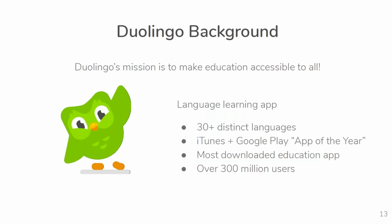So it was a familiar concept that you could take something and put it on the internet and deliver it via the internet, and just by doing that you could lower barriers, and we've been really successful at doing that at Duolingo. Most people know us for our very popular language learning app. With over 300 million users, we teach over 35 different languages for free.